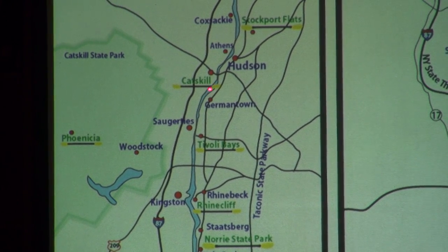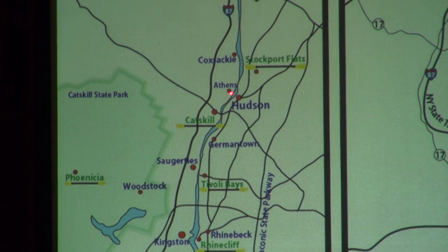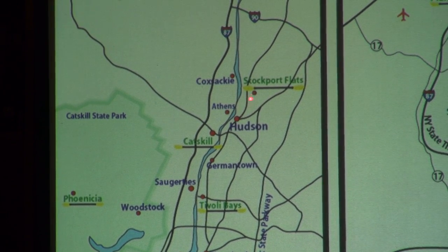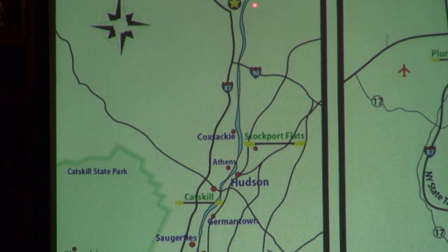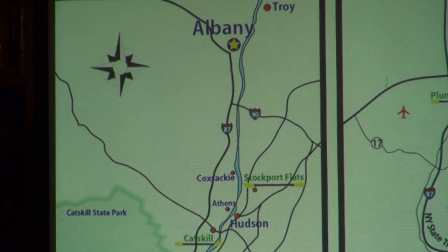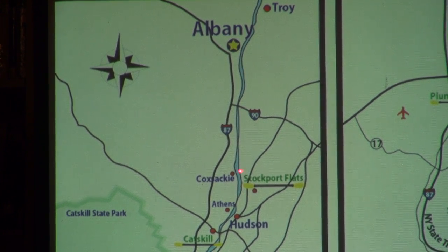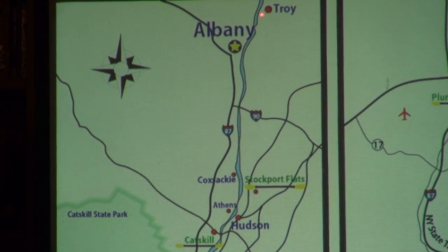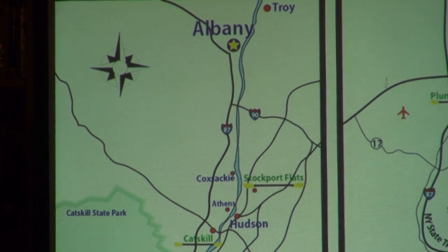Ranshorn at Catskill, Ranshorn Wetland. Middle Ground Island between Hudson and Athens. Stockport. And lots of other wetlands in a very shallow, narrow part of the Hudson between Stockport and Troy, which is as far as the tides go.